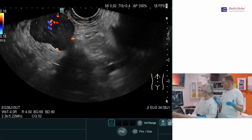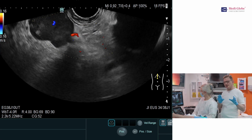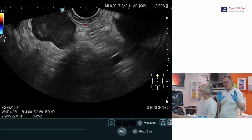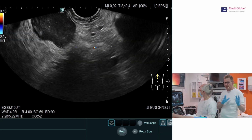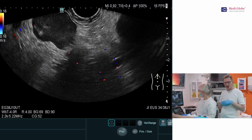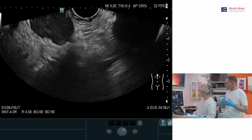However, we don't know. If it is a GIST, we know that if there are lots of vessels, this is in favor of a pre-malignant GIST. So it is even more important now to get a diagnosis from it.